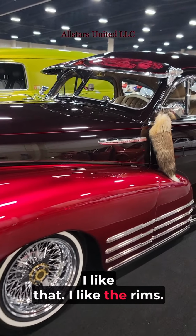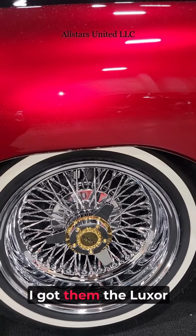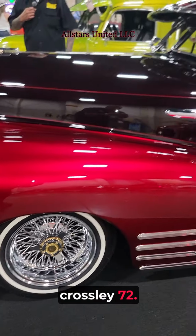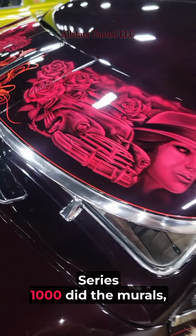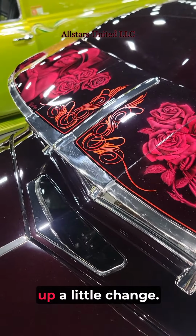I like that. I like the rims. Appreciate that. Yeah, I got them. Their looks are Crossley 72. Did a Fulton visor on it, Series 1000. Did the murals artwork just to make it up a little change.